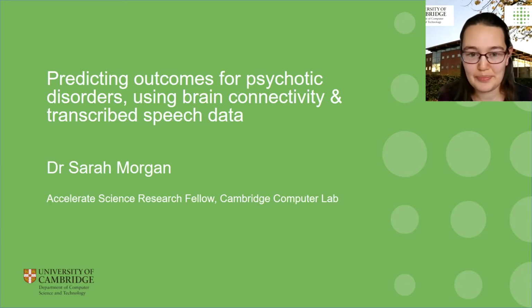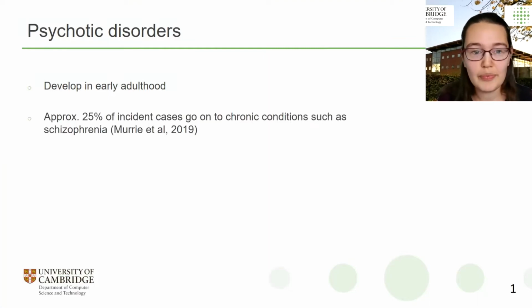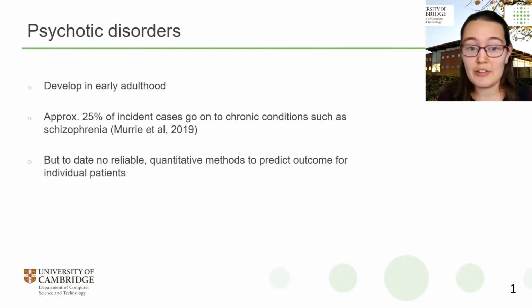So psychotic disorders tend to develop in early adulthood, so normally when people are in their early 20s or so, and approximately 25% of incident cases, so people who show early psychotic symptoms such as hallucinations or delusions, go on to develop chronic conditions such as schizophrenia. But to date, there are no reliable quantitative methods to predict outcome for individual patients for psychosis.